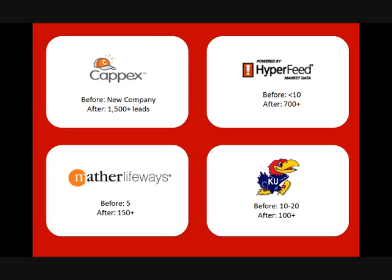Mather Lifeways was a company that's been exhibiting for many, many years here in the Chicago area. A typical show would generate about 3 to 4, maybe 5 leads. This year they generated 150 leads part-time. The show was only open a few hours a day.